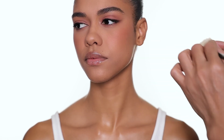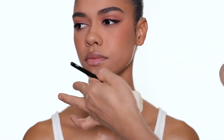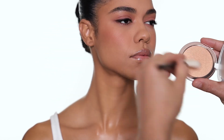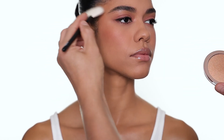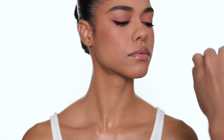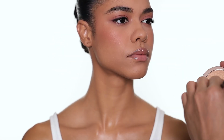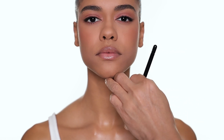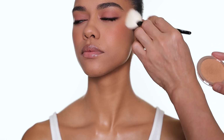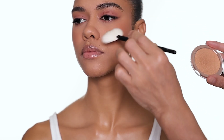And I want to make it very soft, so I don't want to do too much of the highlighting. So this is shade number 3, but if you go a lighter shade than this, you're going to get way more highlighting. But this is a beautiful highlighter. It's free of parabens, mineral oil, and it's also a vegan formula.